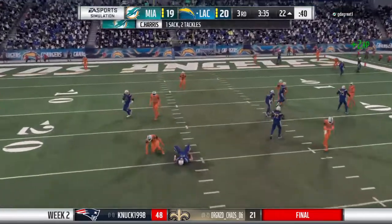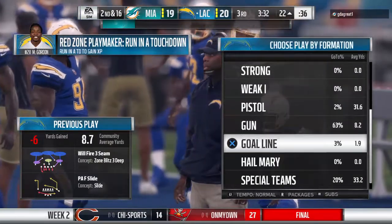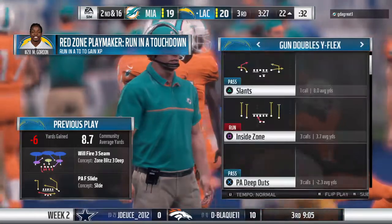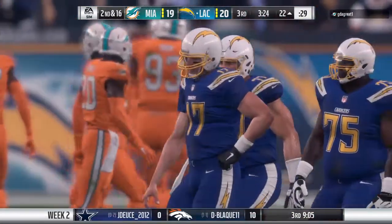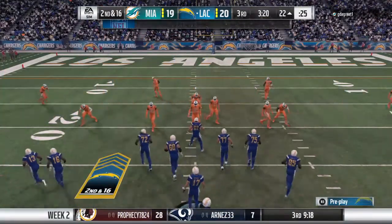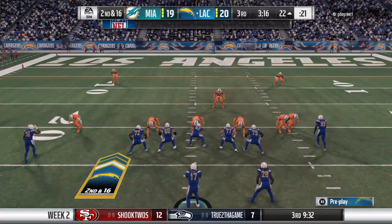And he's going to go down. He's sacked back at the 24. Charles Harris in there to drop him, and that will go into the books as the first sack of his young NFL career. Looking to jam the receivers at the line here. Press coverage look defensively.